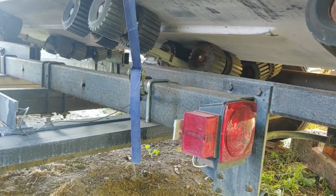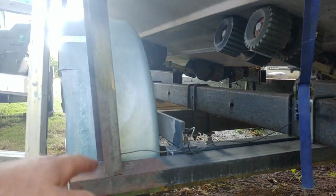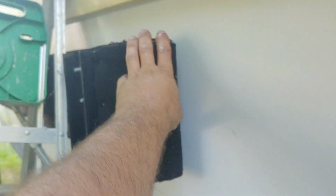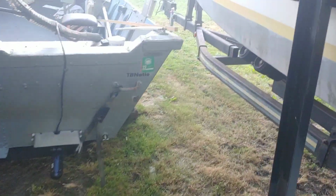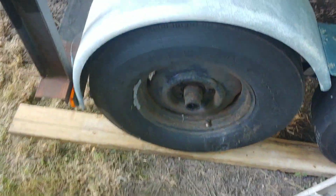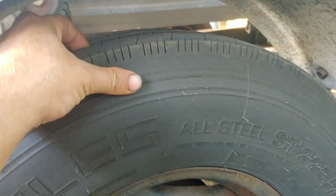But yeah, so the previous owner, he welded all this up. Nice big bunk guides. Freaking spider webs. Look at that. Like, this is like 3 days. It's serious around here. Yeah, trailer tires are like 3/4 of an inch of tread. I mean, it's tons of tread.